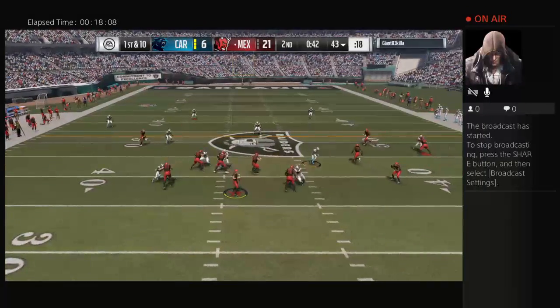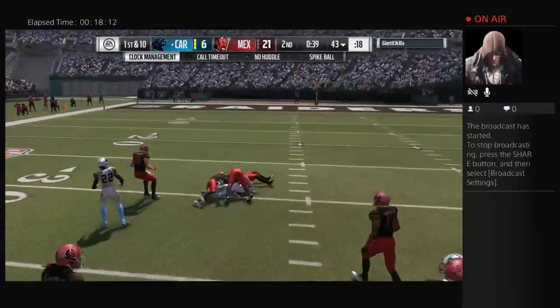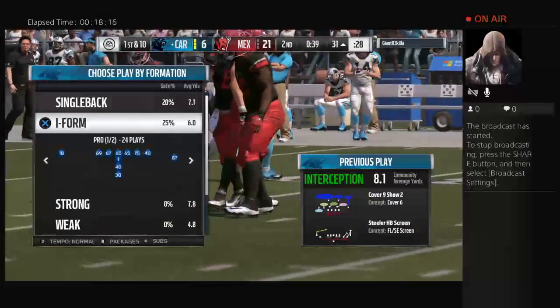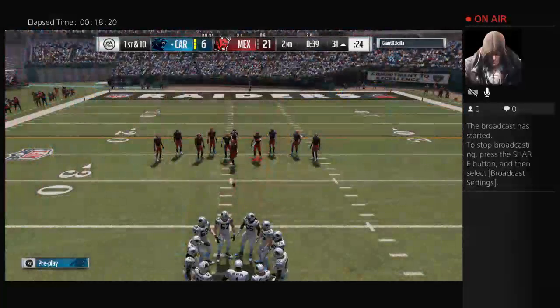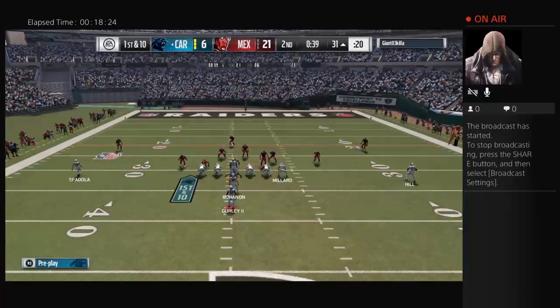On 1st and 10, here's Breeze. Trying to set up the screen, and it's intercepted. A great read, and it's picked off. And the return here will go to the 31-yard line. Now the Panthers offense, they get set to come back onto the field. Really nice starting field position here for the offensive unit.